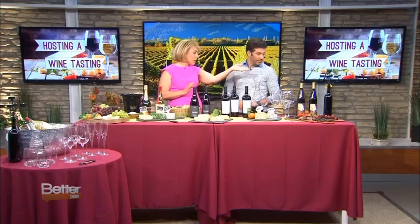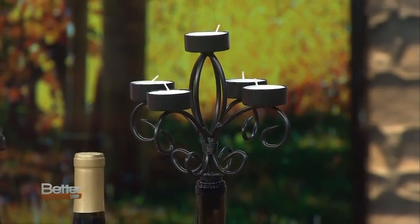That sounds fantastic. So let's talk a little bit about what we need to get started. Give us some tips. Do we need food, obviously, to pair with our wines? You want to have a nice selection of food. You want to make sure that you have some wine accessories handy. Right. So some of the key things I like to have at a wine tasting is, first, we've got this beautiful candelabra over here. It's filled with unscented candles.